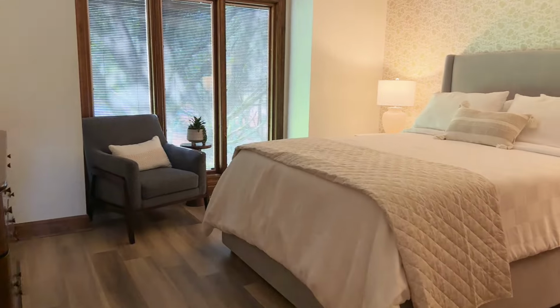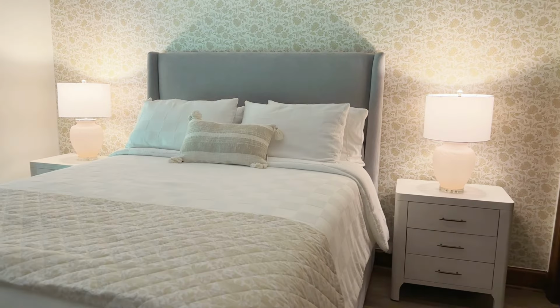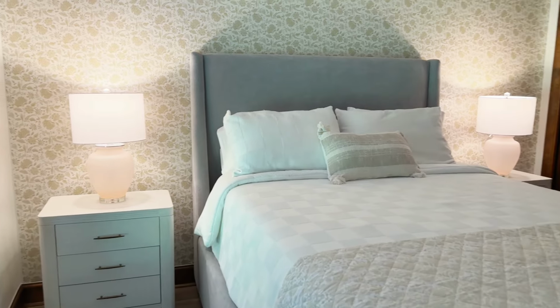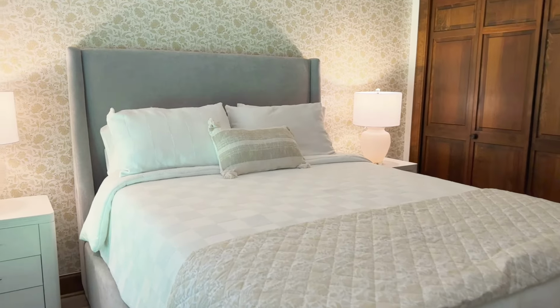And this is my mom's room. She has a room in my house for when she comes and stays with us during the weekend. And here I wanted to keep it nice and simple, so I just added some wallpaper.